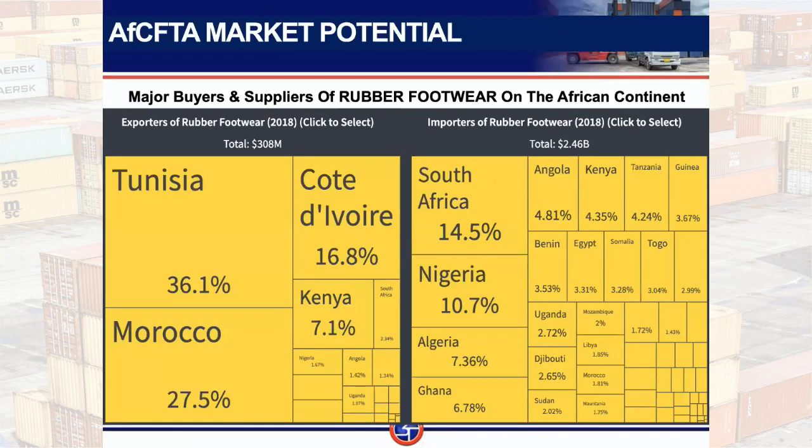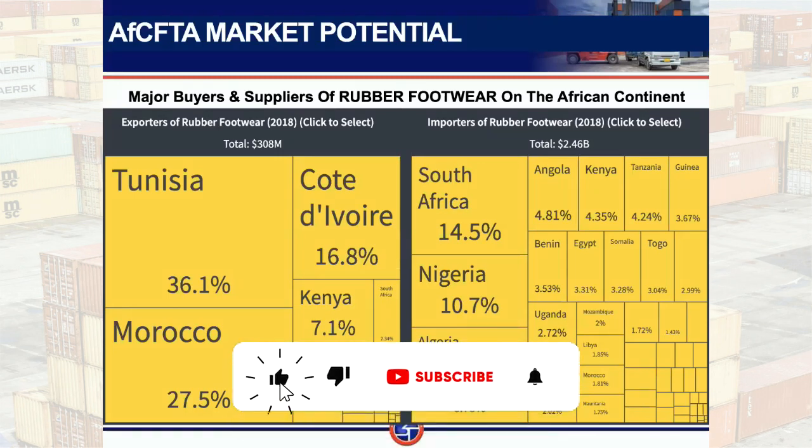But I tell businesses that export should not be only because of profit. Export could be a way to survive the challenge of forex in your country. So when you think of export, in my opinion, beyond making money, it is a channel for survival, a strategy for survival.